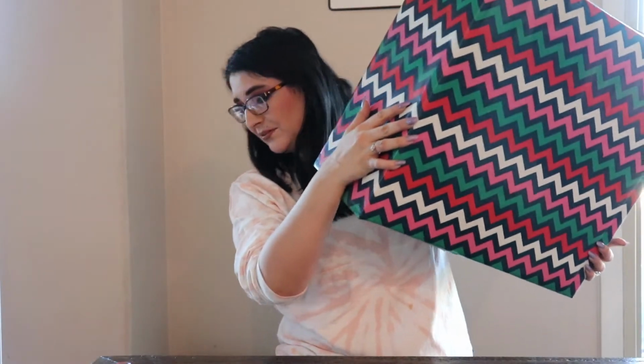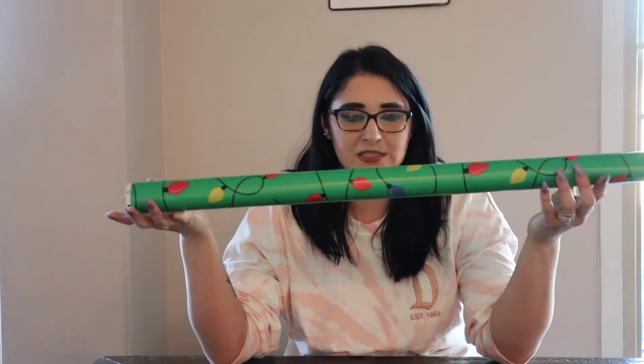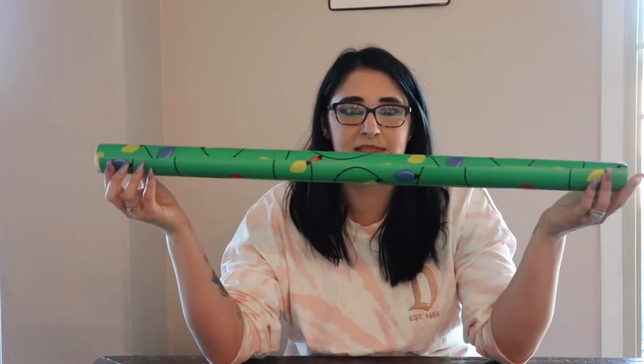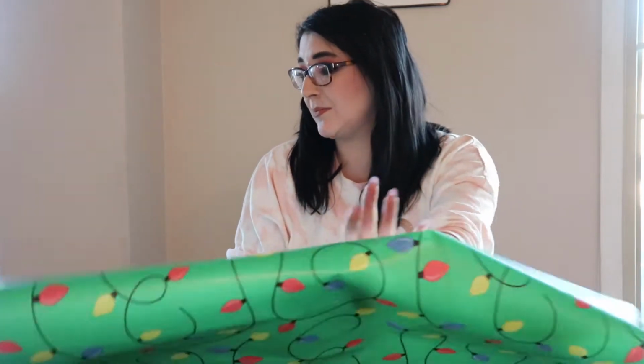Oh, where do I put this now? Oh no. Gibson's had 2 rolls and I ended up using one up completely. So now I'm down to 1 roll left for him. And I think he's gonna have to get a 3rd roll because this is the roll that I have left for him, but it's also almost empty. But again, I have no idea where I got this from. I didn't even recognize the label. It's green with lights on it. It's cute, but it does not please me.